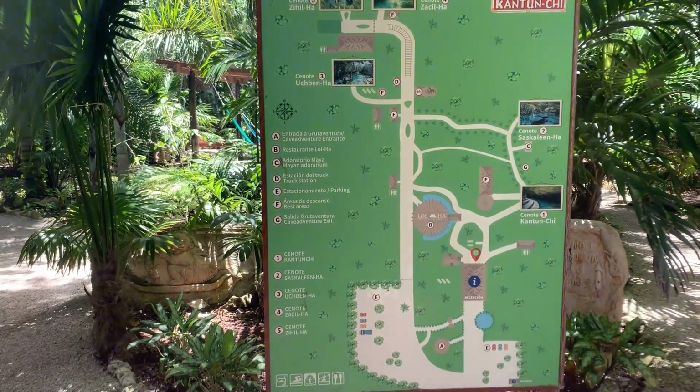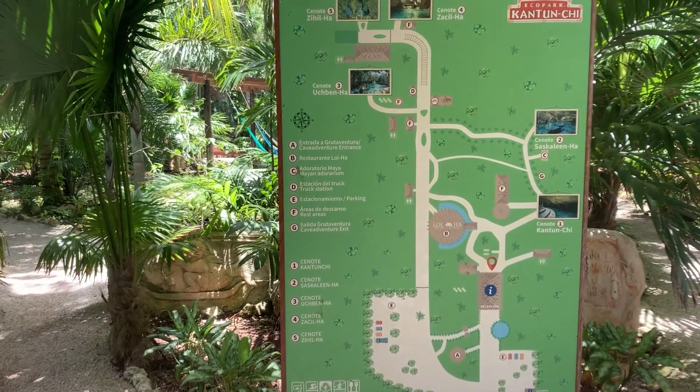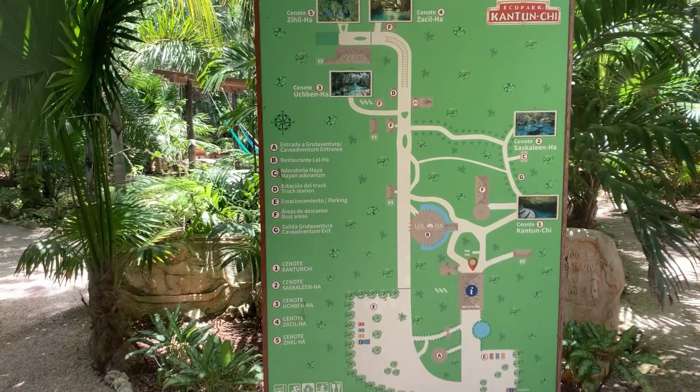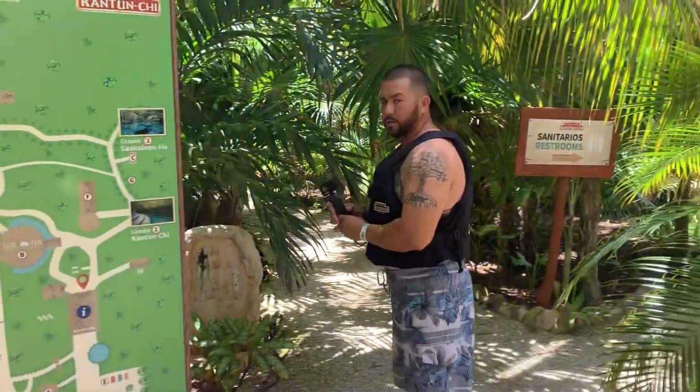This is what the park looks like. The first thing you do, you leave a deposit for the locker, and then you go in a really, really cold shower, and you get your life jacket. You ready, Johnny?